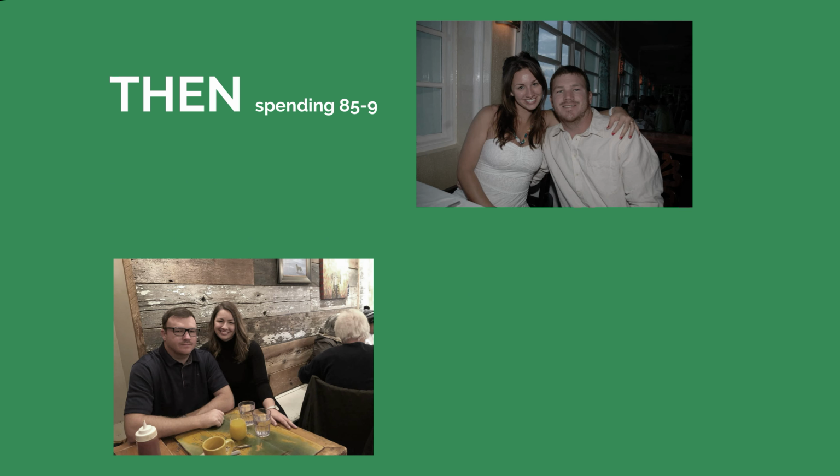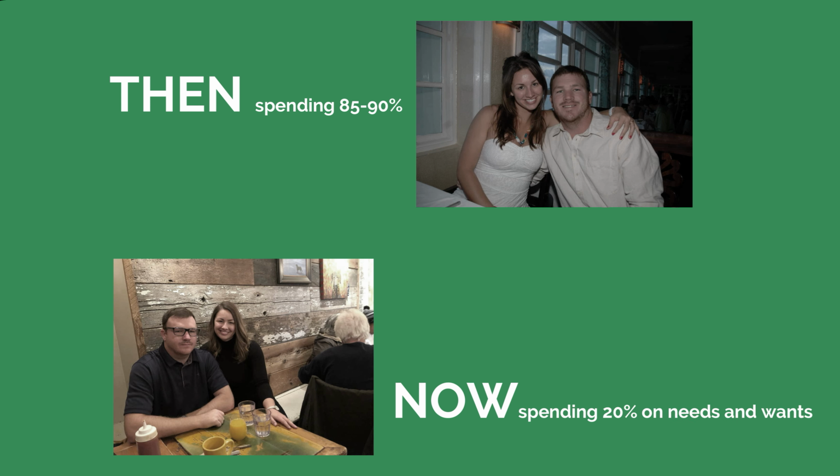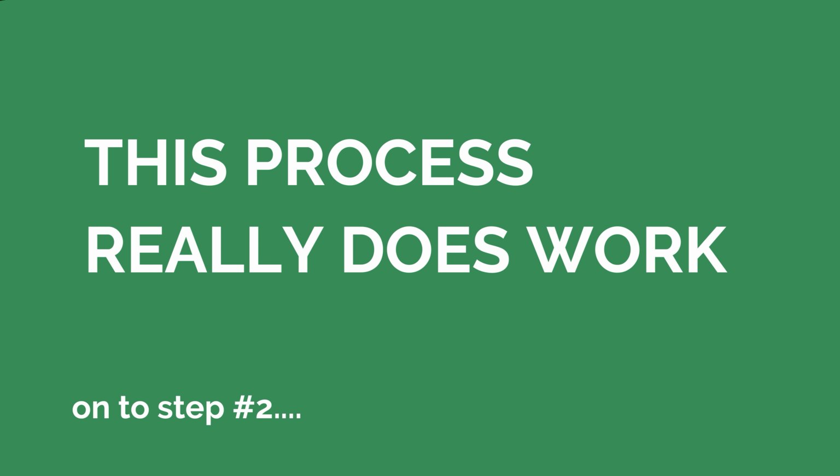And remember, this is exactly the position we were in 5 years ago, and now we spend 20% on our needs and wants combined. So this process really does work. And as we move into step number 2, I'm going to share a super important tip that will decrease your spending every month.